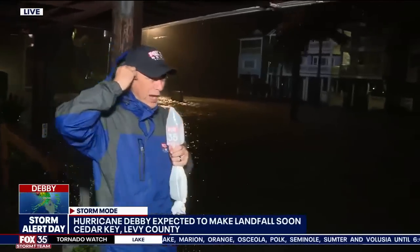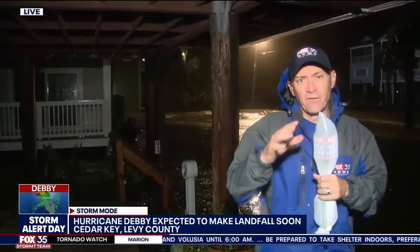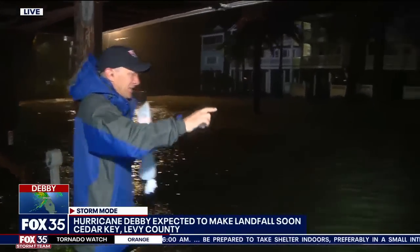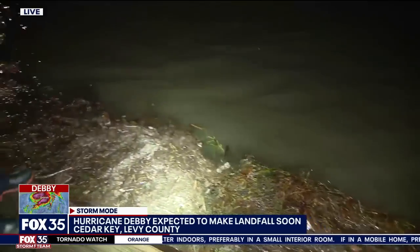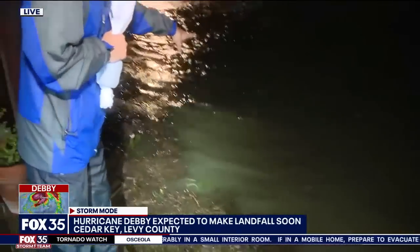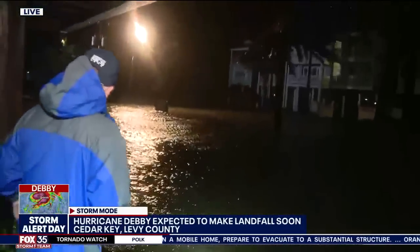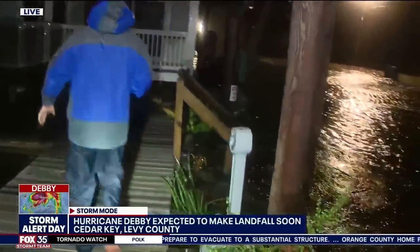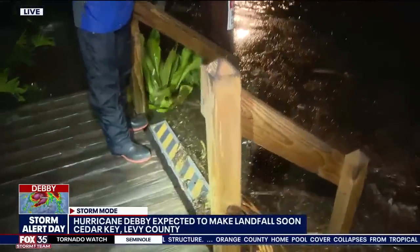We have moved to the ground level, the first story of the Ocean Place condominiums here on 1st Street in Cedar Key. This is 1st Street. We came in last night at about 8 o'clock, parked our SUV right here and unloaded our gear. This might be a better contrasting point. This is the staircase going down to the street.